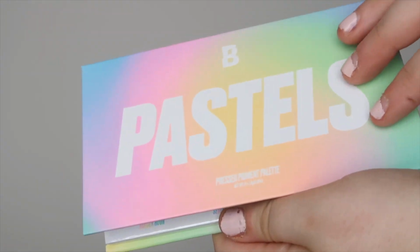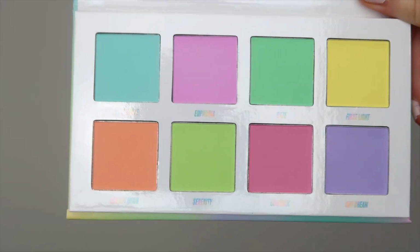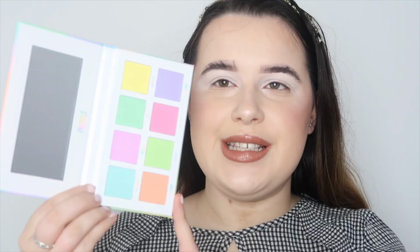It's quite a small palette, but that makes it really travel friendly as well if you flip it on the other side. So if pastel colours are your thing and you travel a lot, not at the moment, obviously, because of Corona, but if you do, then this is a good palette. And then when you open it up, it has a mirror at the top, which I think is a really, really nice touch for this as well. So as you can see, this palette comes with 8 shades for £10, which is a really, really good price. These colours are absolutely stunning.